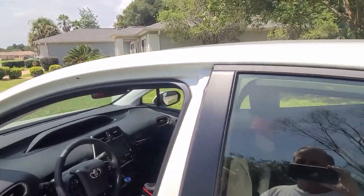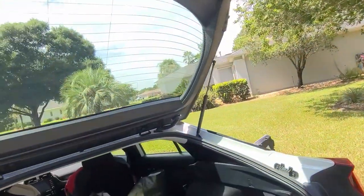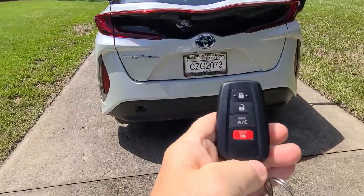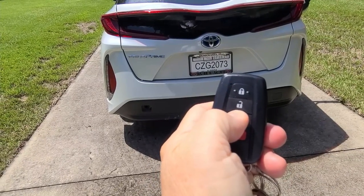I'm pretty sure all the doors have to be closed for this to work, but you know, videos don't have to just be about the one thing. I'm just gonna get it going. See that third button right there? That's the AC button. I think you have to hold it down for a brief period of time.